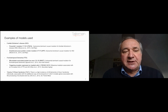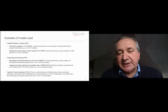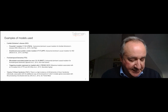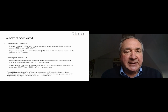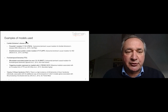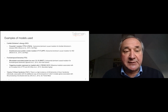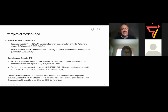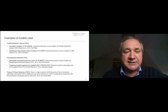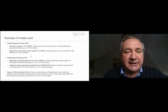So just want to give you some examples of some of those pathologies, and we just showed you a snapshot of the pictures in the previous slides. And what we have here, and we mentioned rare forms of disease or very strongly genetically driven forms of Alzheimer's disease, or familial Alzheimer's disease, by which we mean they're carried through families over multiple generations. And here are some of the publications that underlie the research we've shown today.